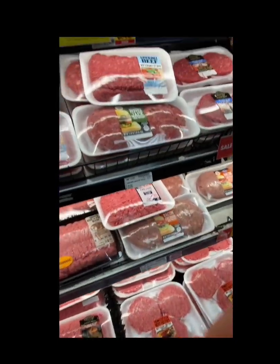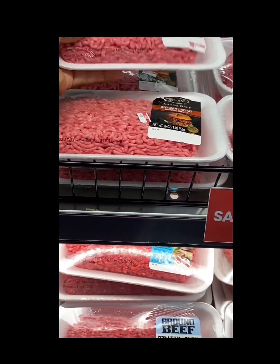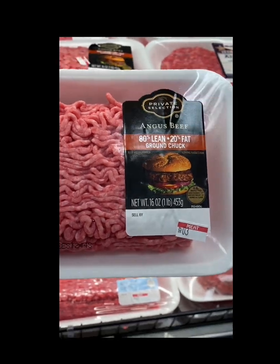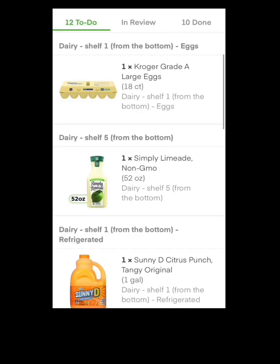So I look up the top shelf, and what do you know? There it goes. The right brand and the right size. So that is going into the basket. So now I have 12 more items to go.